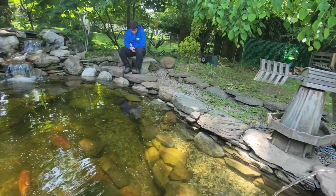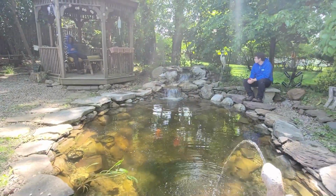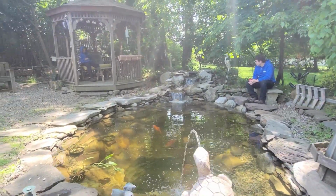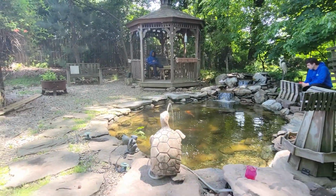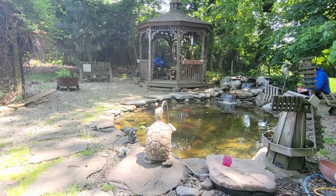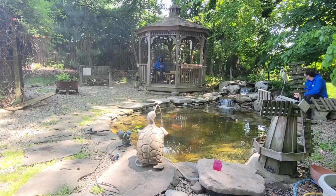I'll just give you a rough idea. This is what it looks like. The koi are in there. As I mentioned earlier, in the next month or so, I'll be adding more koi to it, and we'll enjoy the pond for the rest of the summer.